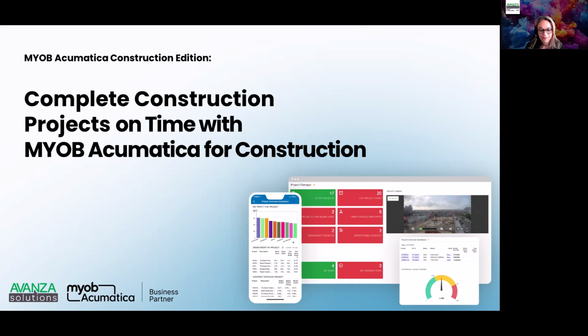We'll kick things off by looking at some of the common hurdles construction companies face with today's tech and discuss better ways of linking up your team projects and office operations. Next, we'll dive into the nuts and bolts of the MYOB Acumatica Construction Edition, chat about its features and the advantages it brings to the table. I'll also run a live demo to show off all the cool features we've been talking about.